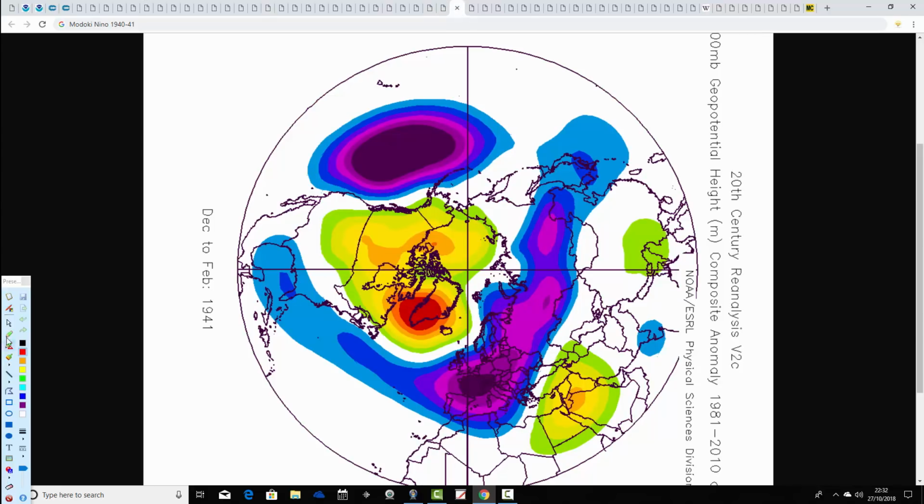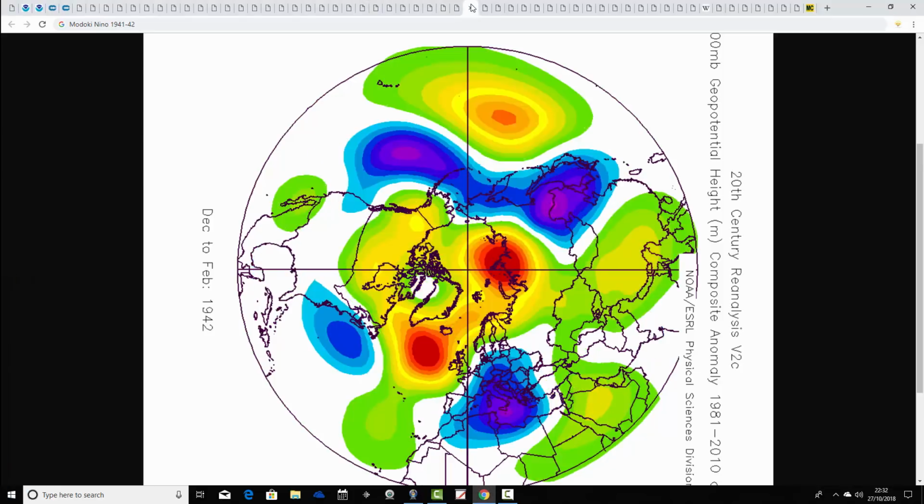1940, 1941 shows up next, with again the below average heights to the southeast, the blocking signal up there towards Greenland, and therefore with this one we're pulling down those very cold east or northeasterly winds. And then can you believe the next Modoki El Nino is 41, 42. So it's really interesting actually. Within these El Nino analogues we've got the trilogy. We've got the three cold winters in the early 1940s.